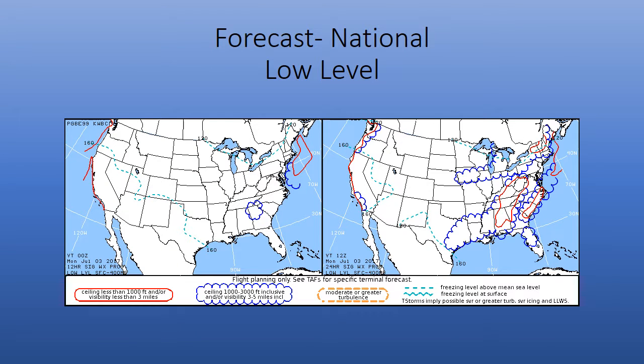This is the national forecast, low level. Looks like the IFR conditions are going to remain the same out on the west coast. The freezing level is going to move up a little more in California at 16,000 feet. The east coast is cleared up a little bit, but it's going to get worse in the next 24 hours with a lot of MVFR and more IFR conditions stretching from the northern east coast down to Florida and to the southern states.